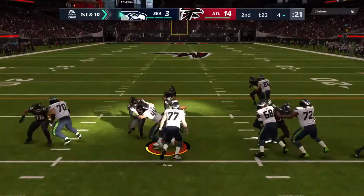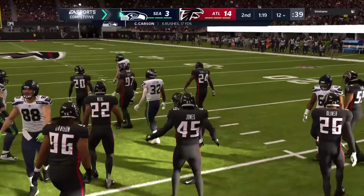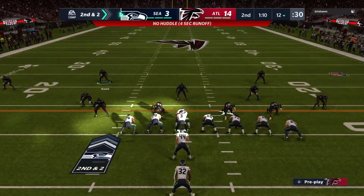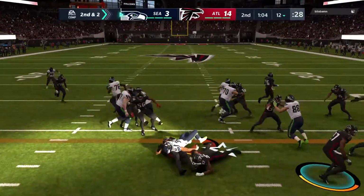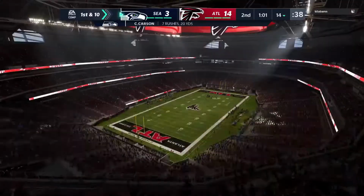They'll start out on the ground with Carson. This will be stopped about 2 yards shy of the marker. 8-yard gain, 2nd and 2. Here's 2nd and a couple. This is Carson. At the 12-yard line. And he'll get it up a little shy of the 15. They'll spot him down at the 14-yard line.